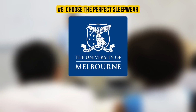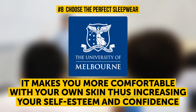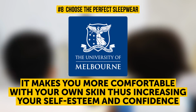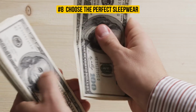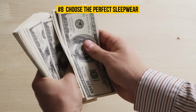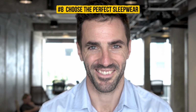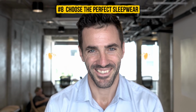And here comes the best part. Researchers at the University of Melbourne conducted a study and found out that it makes you more comfortable with your own skin, thus increasing your self-esteem and confidence. And when you're confident, you might have the chance to earn higher wages and be promoted, and then be able to afford real air conditioning without feeling the pinch in your wallet.